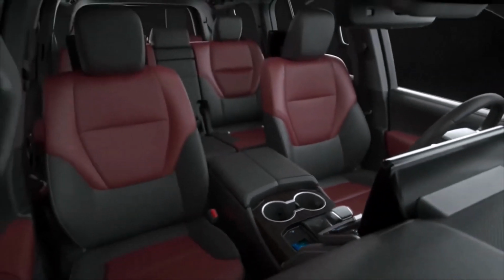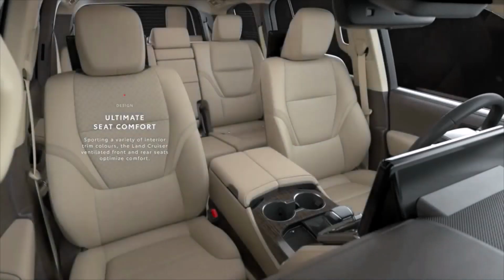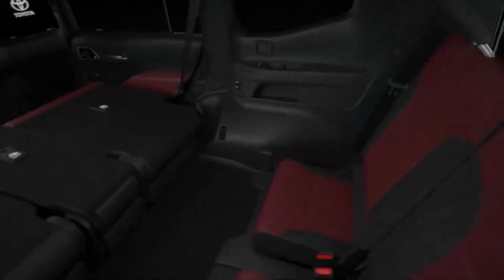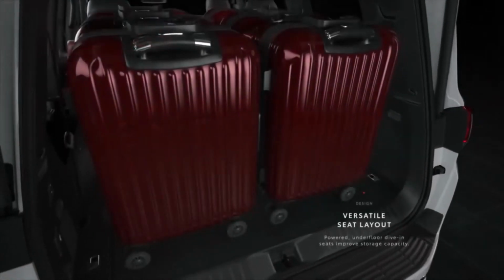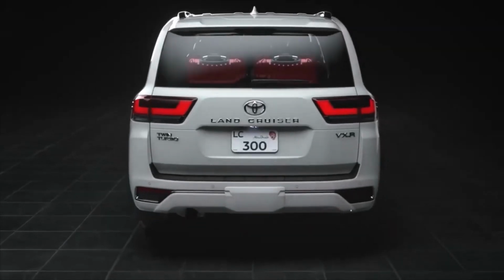The Land Cruiser's ventilated front and rear seats optimize comfort and are available in a variety of interior trim colors. Moving to the back, powered underfloor dive-in seats improve storage capacity, while the tailgate can be conveniently operated hands-free using the key fob or an innovative kick sensor.